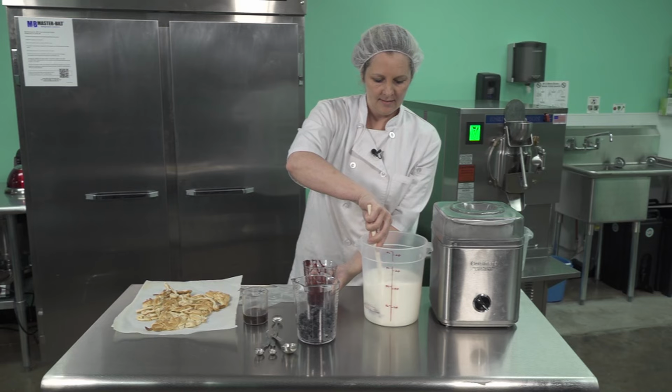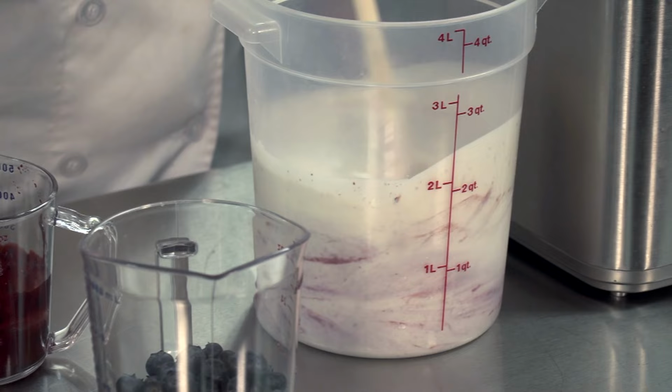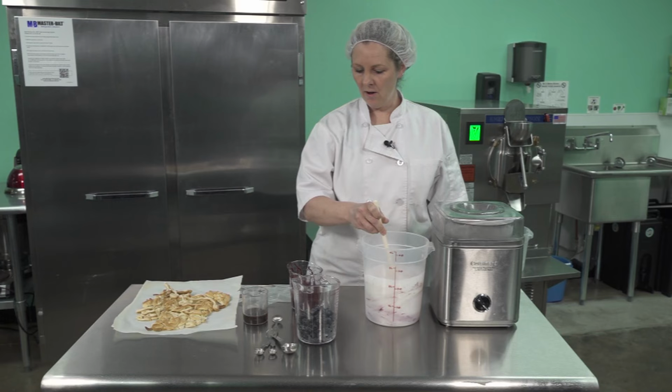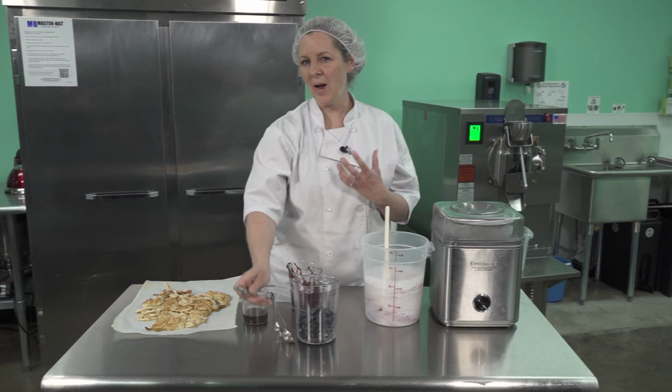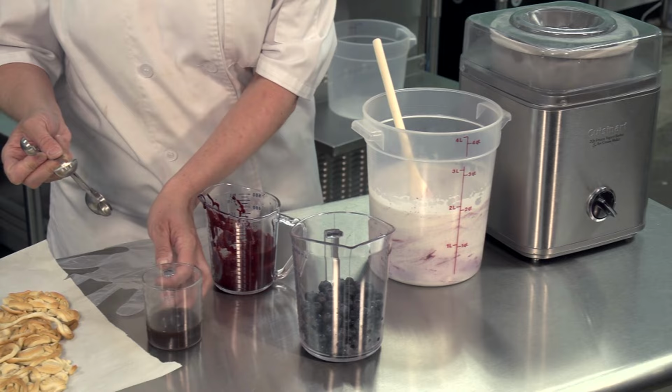And then just stir that together. And again, this is cream, sugar, and milk to start with. And then we're adding our flavor to that. Vanilla always draws out other flavors and enhances them. So we always want to use just a little bit of vanilla, just 1 teaspoon of vanilla added to the mixture.